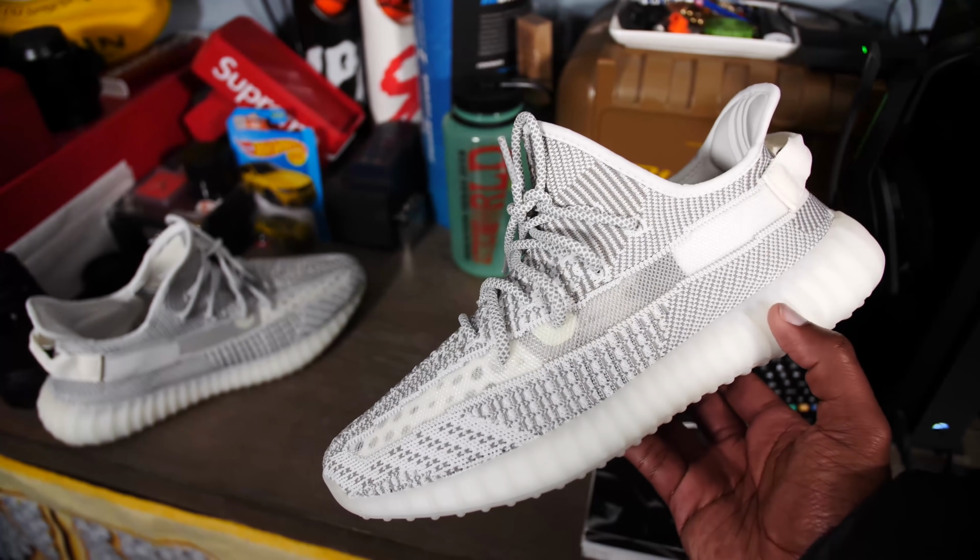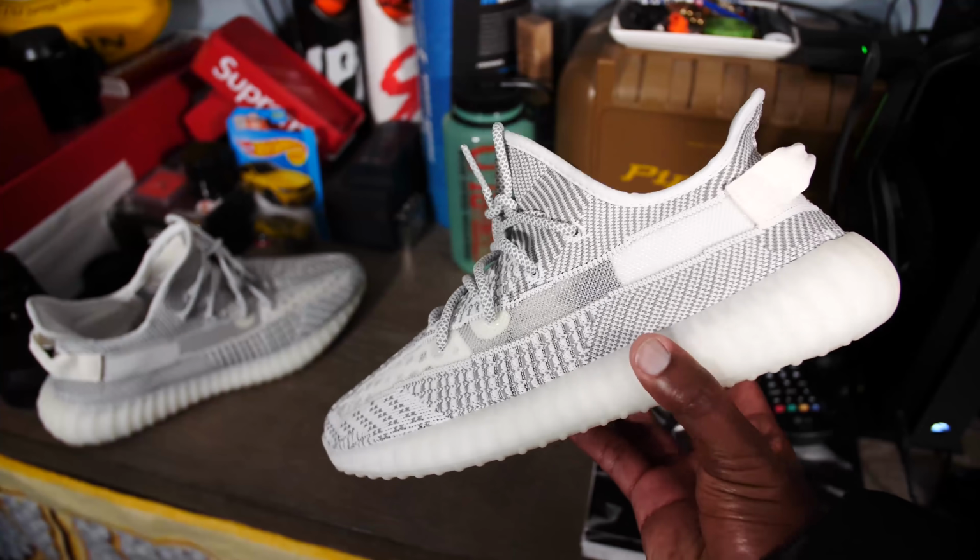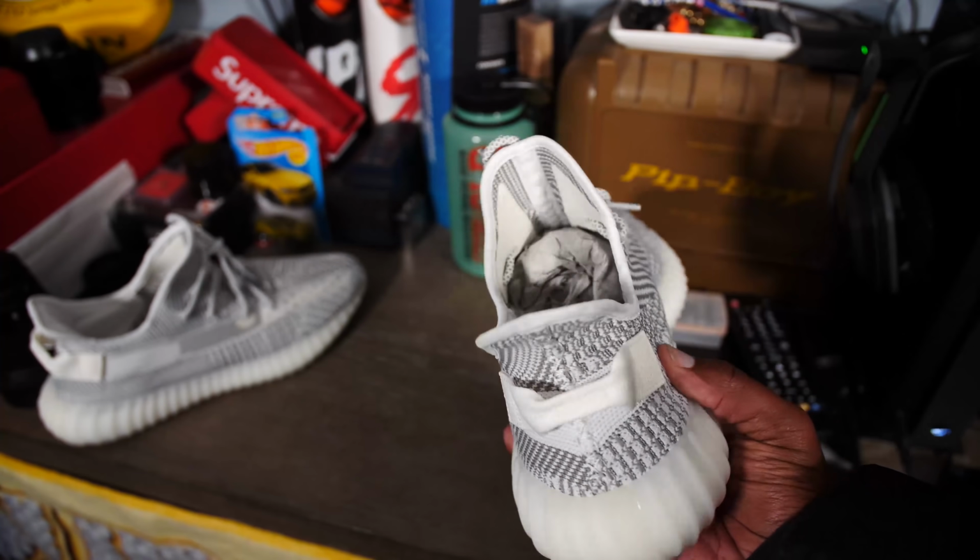So up next for Tuesday, I went with another sneaker that people definitely did sleep on, but I thought it was still a really dope shoe and a good pair of Yeezys, and that was the Static Yeezy 350 V2. I know that the Yeezy fatigue has definitely been setting in, and with some of the colorways that are dropping, I definitely feel y'all on that.